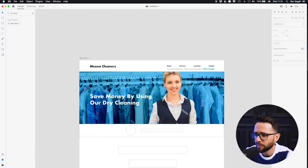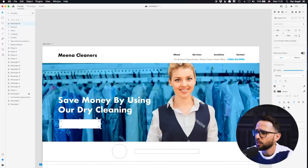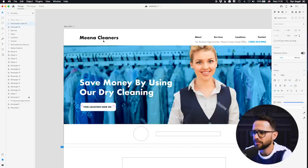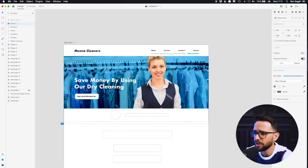So I'm just going to add a button. And in this button, let's do something random like this. And let's put find location near you, because I do think that's probably the biggest use case why people would use this website, to find a location near them. Find location near me. And should we do this uppercase? Yeah, I think in this case uppercase looks good, feels call to action-y. So that's already much, much better in terms of hierarchy and driving people to the call to action.